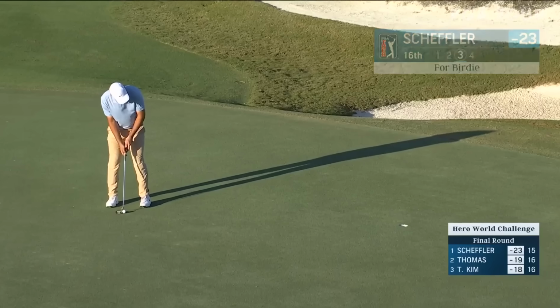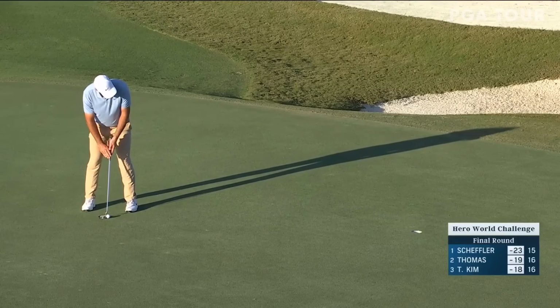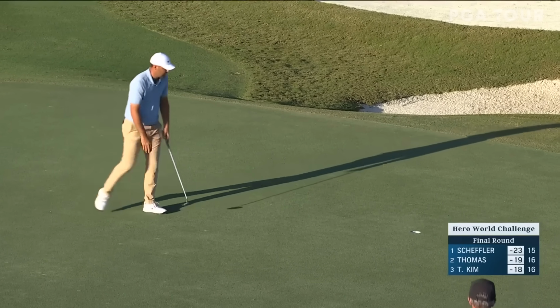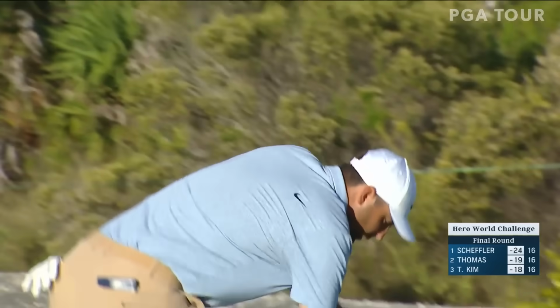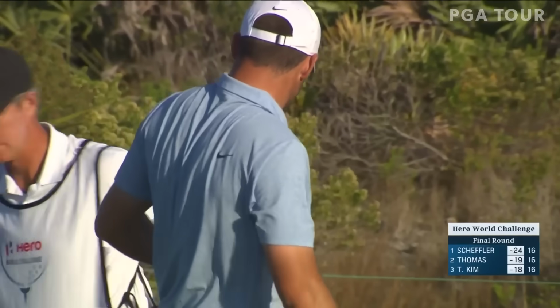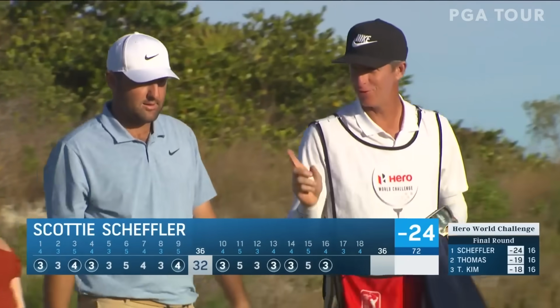perfectly on his spot. This now for one of the more spectacular birdies you're going to see in this tournament. Bones, I don't think he's missing this. Oh, man. Scheffler raises the ante to 24 under. And he's just going to coast in here unless something crazy happens in the last two.